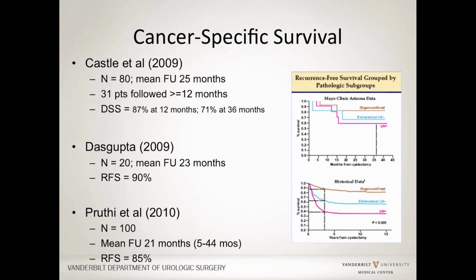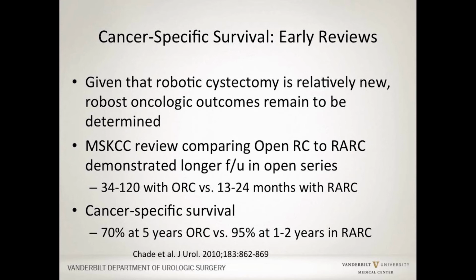So the earlier reviews actually showed that early on there seems to be a benefit. Memorial actually reviewed their open series versus the robotic series in a longer follow-up and showed that with the open, you had follow-up between 34 to 120 months, and this short-term follow-up with the robotic-assisted series. Early reviews showed that it seems to be very good in terms of overall cancer-specific success.